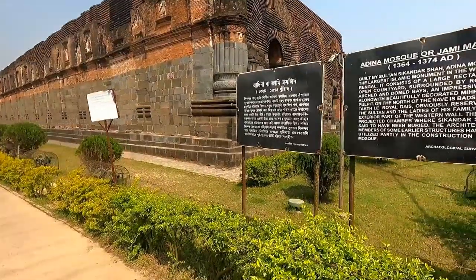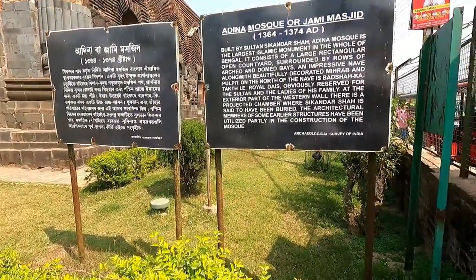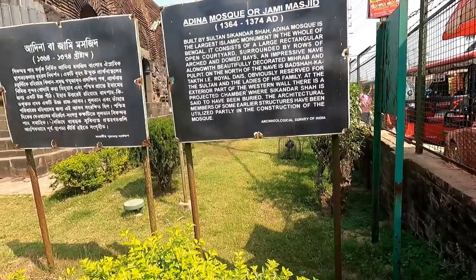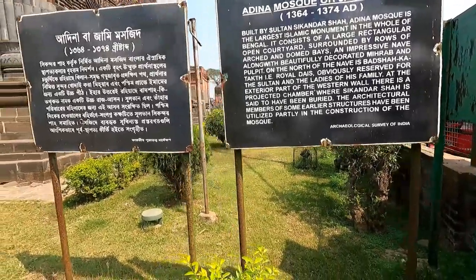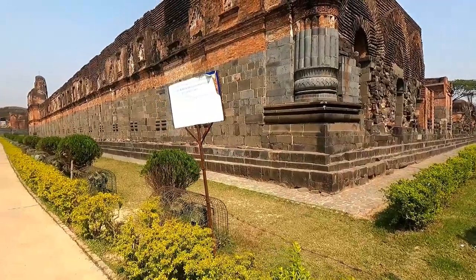This particular mosque was built between 1364 and 1374, as mentioned by ASI, and it was built by the Sultan Sikandar Shah, who was the Bengal Sultan of that time. There is a history of why this particular mosque was built.